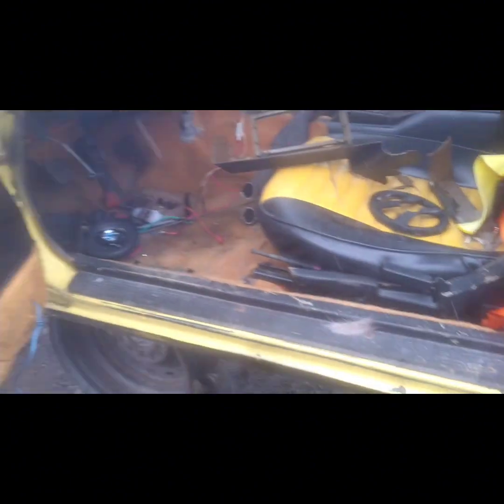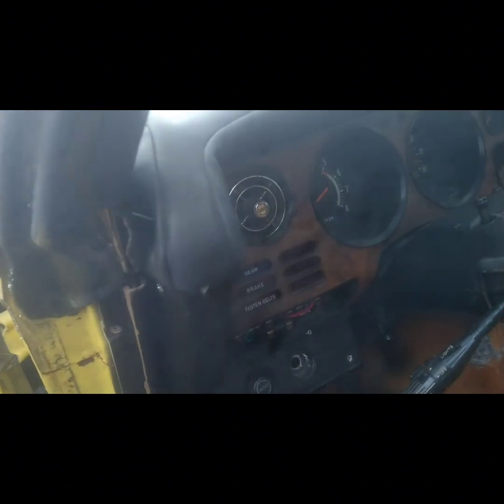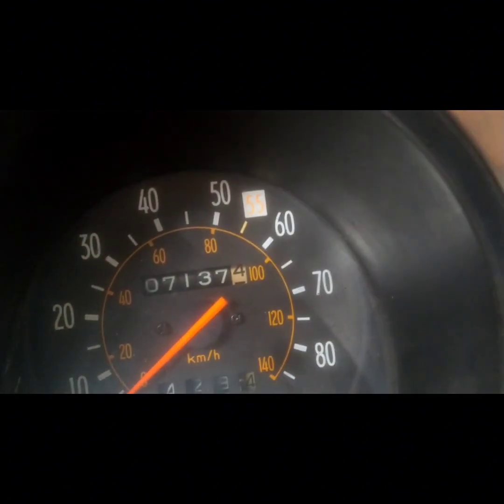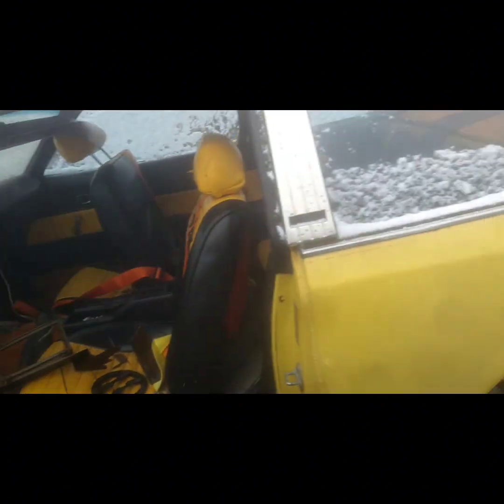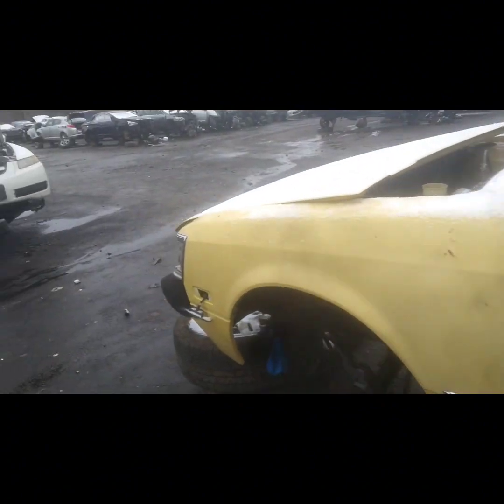Factory paint, factory rockers, factory fenders, an original car. Wow, boys, look at that. That just made me mad. Y'all looking at the mileage on that? Whoever scrapped this was an idiot. Let's move it along.